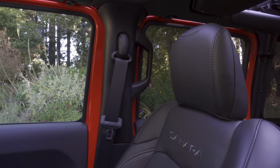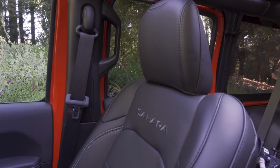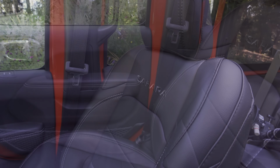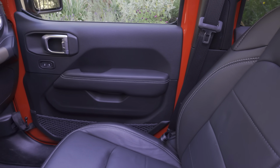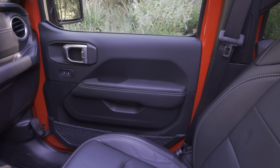The driver and front passenger get height adjustable shoulder belts, two-way adjustable headrests. This model has leather upholstery, and we have Sahara embroidered right there on the leather seat backs. These seats are heated, but they're not ventilated. Bolstering is fairly moderate on the rear seat back and seat bottom cushion, so larger folks won't have any problem with these seat designs.